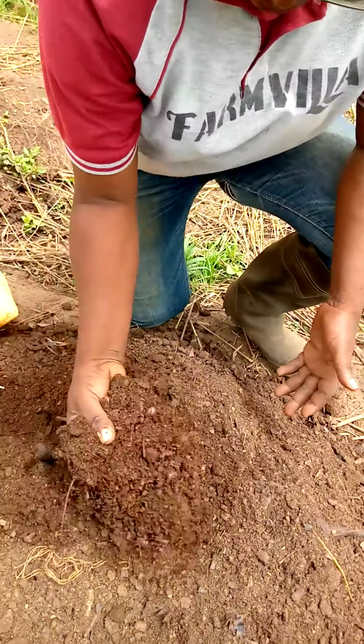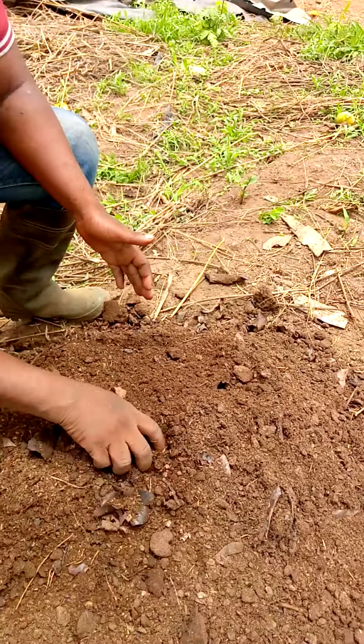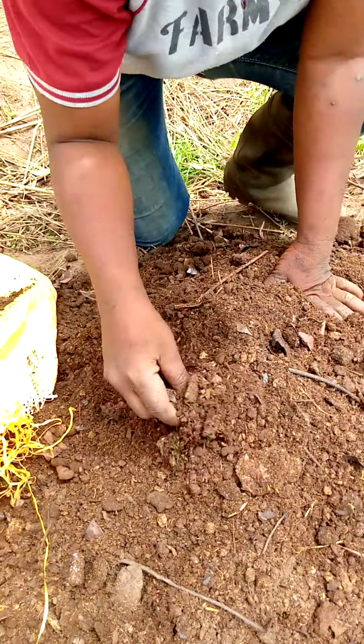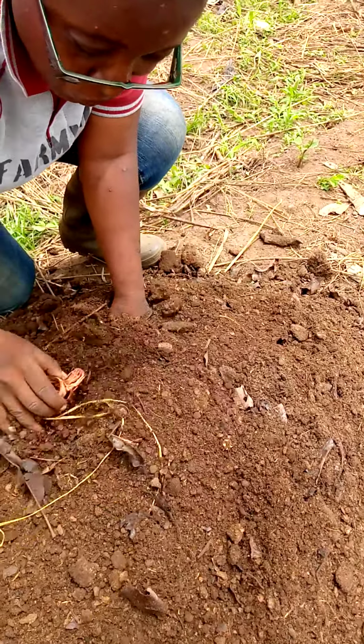You wouldn't imagine it if somebody showed you this and said this is cattle dung, because it has been there over 3, 4, 5 months. You can see this is cattle dung. You can see the grasses, the plants, everything. This is what we pour on the soil. This is what we mix with the soil. We mix some quantity with the soil.